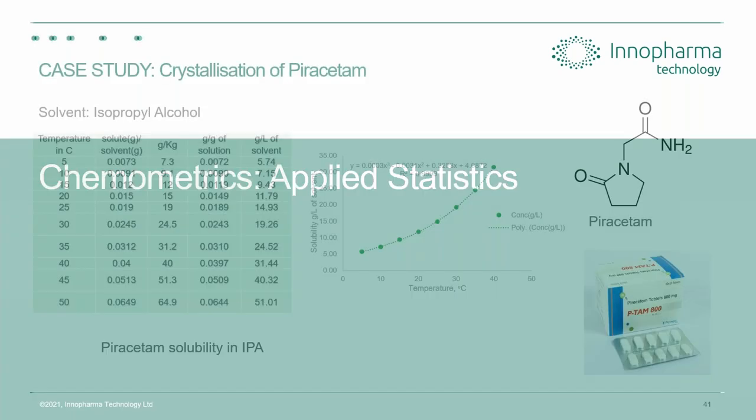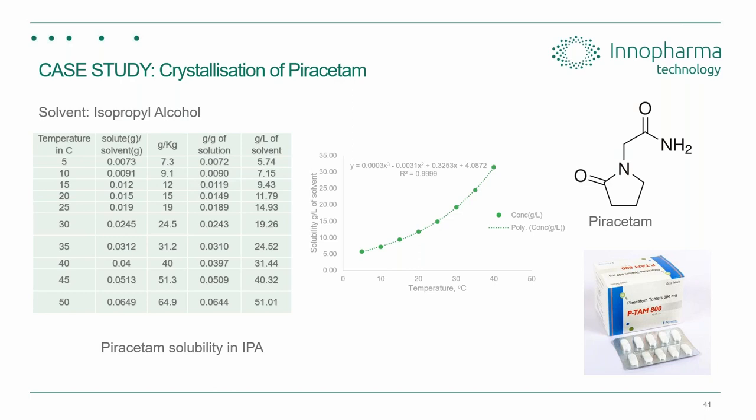The numbers, is this a linear regression? Well, this is a polynomial regression. We will discuss linear regression with respect to comparing our reference data to our signal data, but this is just a polynomial expression that relates the solubility to the temperature.